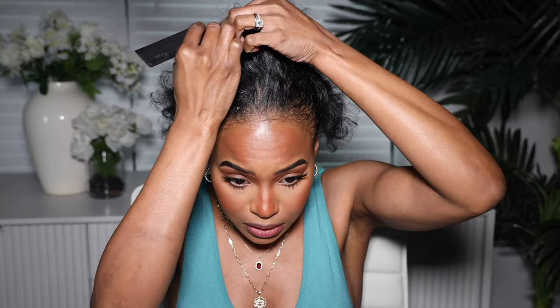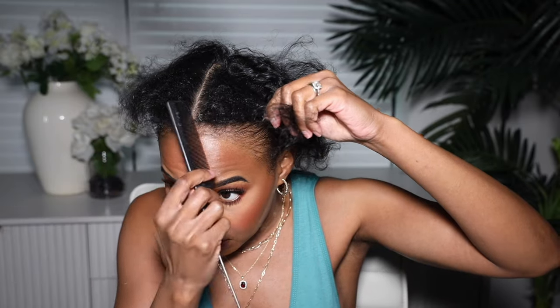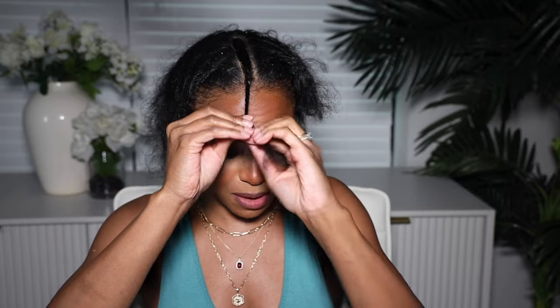Now y'all gonna see a blizzard come from my head because of all of this Eco Styler gel that I've been putting in my head. I just put some in this morning. Ooh, it's like an old dusty house up there. Okay, so this is what our part is gonna look like. Can y'all not judge me on my dandruff, please? If I was watching somebody's video and they had that much dandruff, I would be judging. But I just got a new shower head, so I'm about to get into this scalp after this.